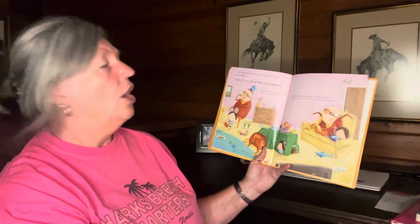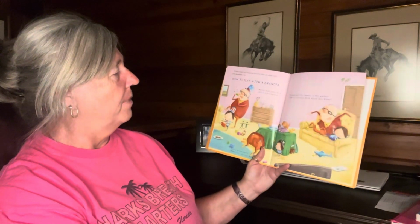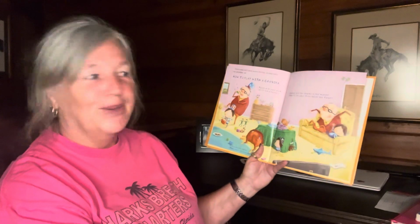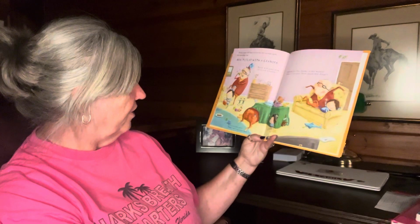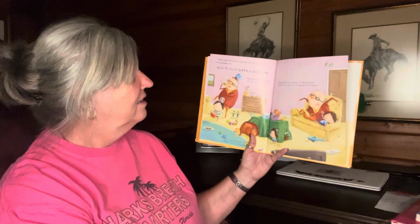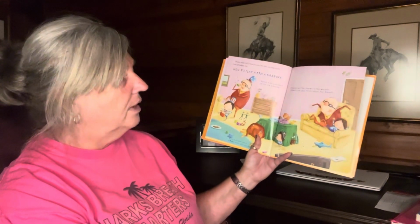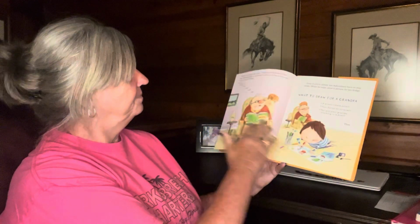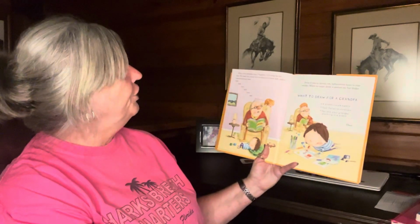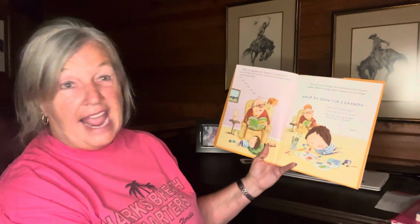How to play with a grandpa. March with your drum. Give him a kazoo. Build a pirate cave. Make sure you both can fit. Watch out for sharks in the water. Don't let your feet touch the floor. When your grandpa says nap time, it's time for his nap.